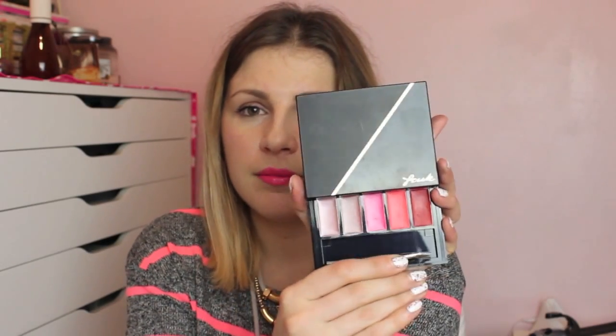And then it also has underneath a lip palette. Don't even get me started on lip palettes. Not for me, not for me. But yeah, I never use that.